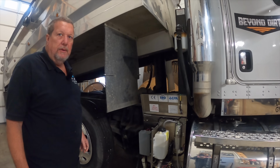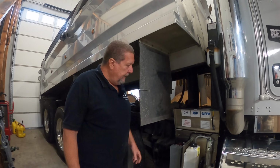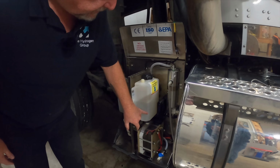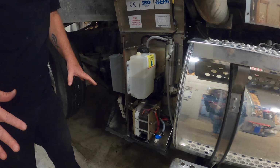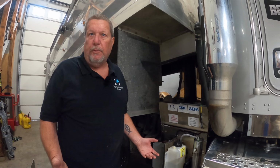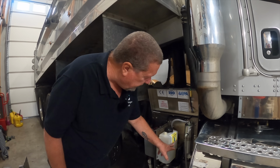All right, now that we've got it installed and it's working, you want to show me exactly how it all works? Yes, absolutely. So what you're going to do is keep water in here. You can see the level line right here. Keep it up to here. As it gets down too low, the machine will shut itself off. If it does turn off, all it does is go back to normal operation, just like you didn't have the unit at all. So you just want to keep the level up.